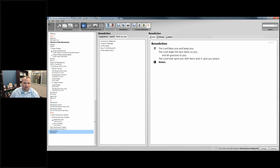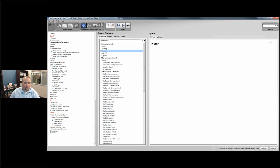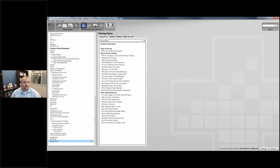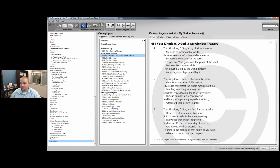So we'll click insert, and we'll take a hymn and drag and drop that to the bottom. And I'm going to double click on it to rename and call that the closing hymn. Now, when I click on the hymn, it'll give me suggestions because it's a hymn. There is no default closing hymn, but we could choose one of these other ones.